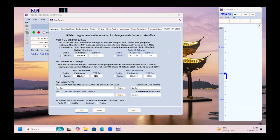The last one I want to show you here would be WSJTX setup, and this is what you would need if you're going to be running digital contests. Instead of having WSJTX log all your QSOs, and then you go and pull it from its own database there, you can just set it up on this IP address and the port here, and it will just push all the QSO information through to N1MM. So it's a bit easier to just submit from here. I think if you've already gone through the setup process, it's very much the same as when you connect WSJTX to Log4OM or some of your other logging software.